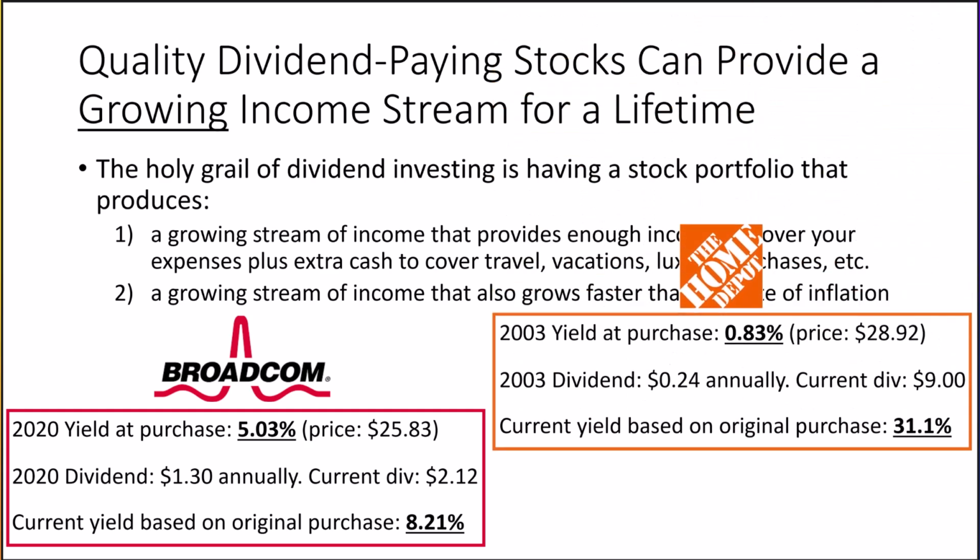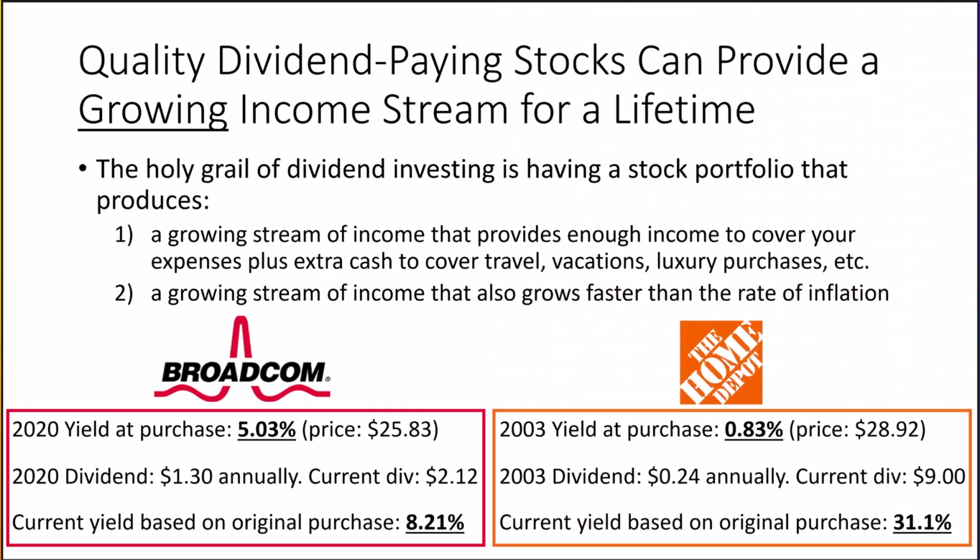My second example of a high quality company with a history of raising its dividends is Home Depot. In 2003, when I was attending college, I had started a dividend stock portfolio for the investment newsletter that I had started at the time. And Home Depot was recommended for that portfolio and is still in the portfolio today. At the time, its yield was a low 0.83%, meaning for every $100 I invested in the stock, I would receive only 83 cents a year.